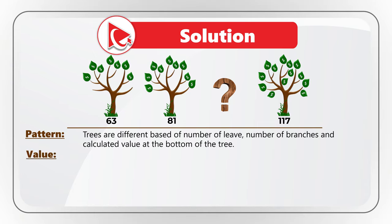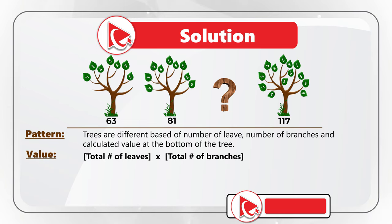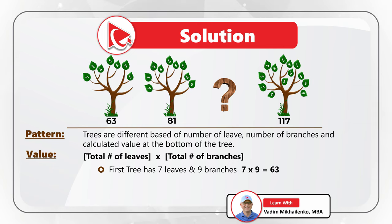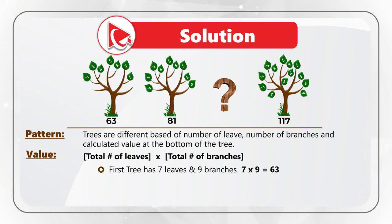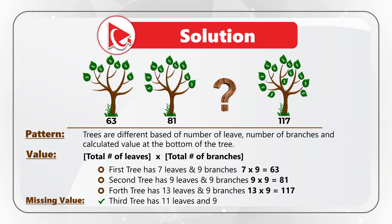And to calculate the value, you need to multiply total number of leaves by total number of branches on the tree. For example, first tree has 7 leaves and 9 branches, and the number at the bottom is calculated as 7 by 9 equals 63. Second tree has 9 leaves and 9 branches, and 9 multiplied by 9 equals 81. Third tree is missing, but the fourth tree has 13 leaves and 9 branches, and 13 multiplied by 9 equals 117. So to calculate the missing value on the third tree, you need to multiply 11 leaves by 9 branches, and 11 multiplied by 9 equals 99.